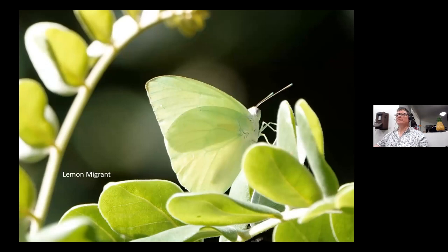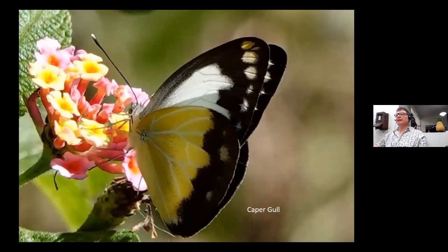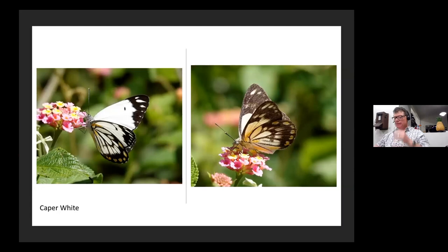This is what their caterpillar looks like. A yellow albatross. Caper gull. And these guys, the caper white, is one of the species that locally can undergo mass migrations. So at certain years, you can see literally thousands of these flying around Brisbane. It tends to be when they've had a very bumper year of breeding and their food plant mostly grows west of the Great Dividing Range. But if the caterpillars have exhausted all the leaves on the food plant, the adults that emerge fly off to try and find new food plants. And that's why you see this mass migration happening.